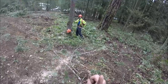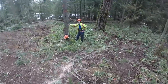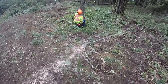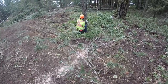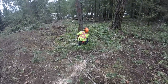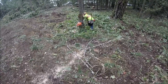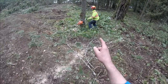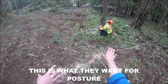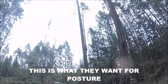Woo! I need you to look up on your next cut. We got wind. It's gonna take the tree away. Get your head up. There you go. Keep watching it. Give it a tickle. That's looking good, boy. See, this is normal now. Yes. There we go. There you go, boy.